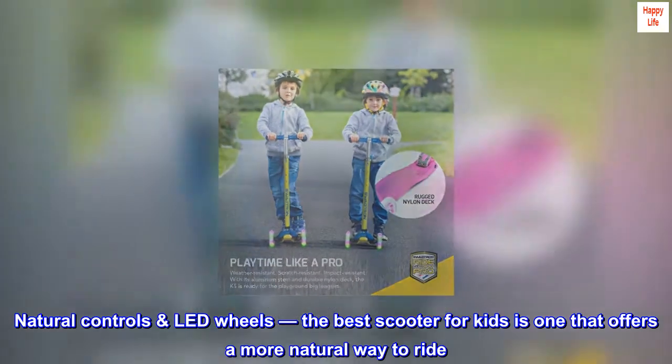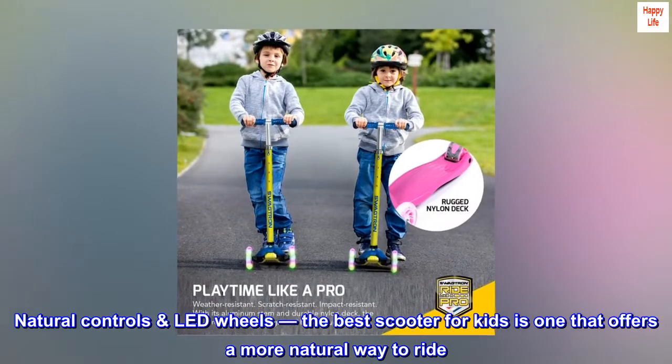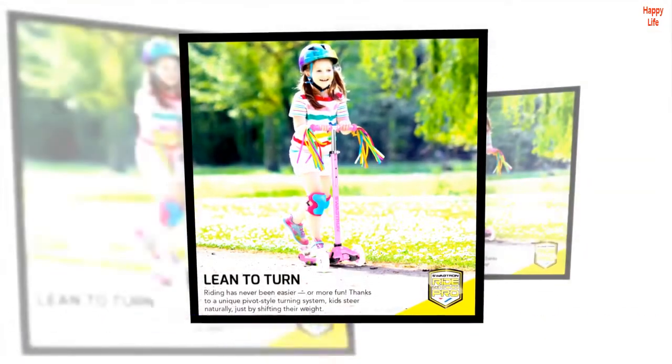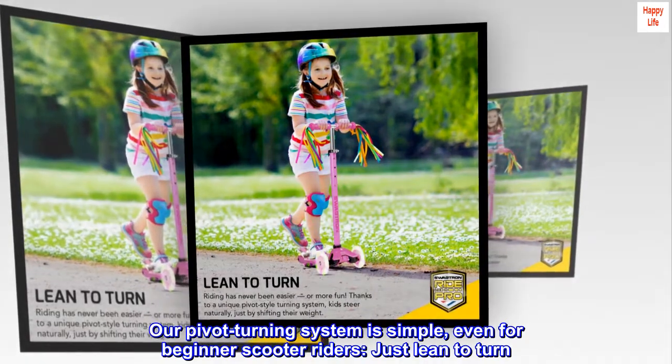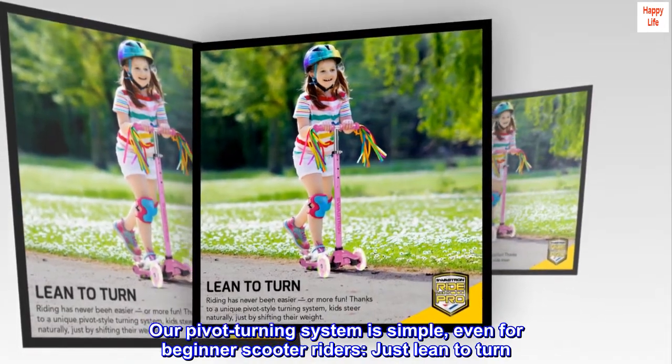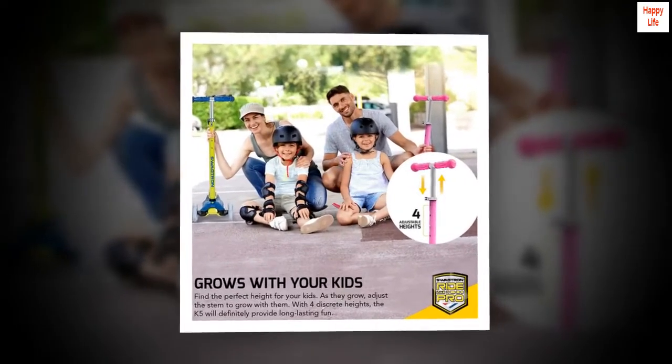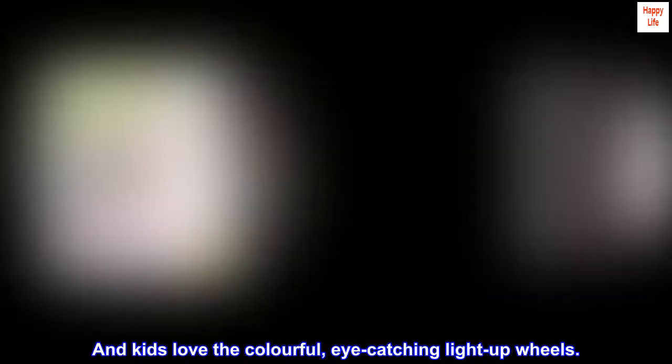Natural Controls LED wheels. The best scooter for kids is one that offers a more natural way to ride. Our pivot turning system is simple, even for beginner scooter riders, just lean to turn. And kids love the colorful, eye-catching light-up wheels.